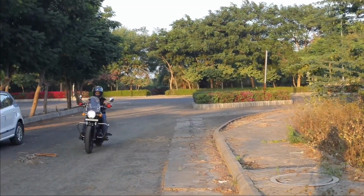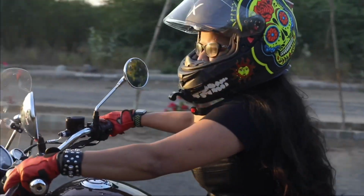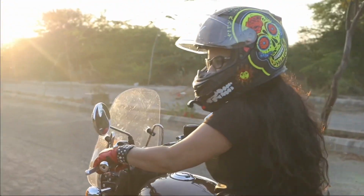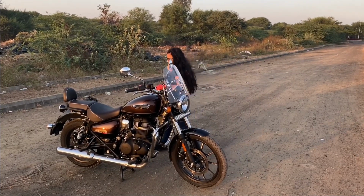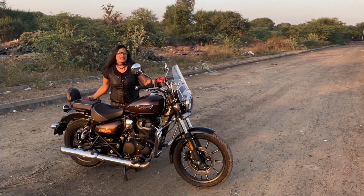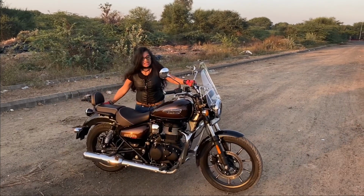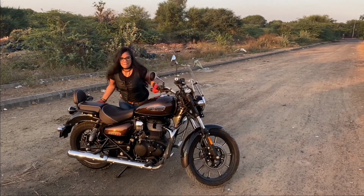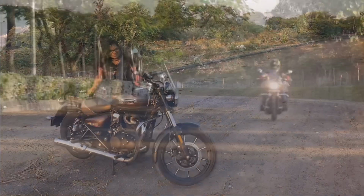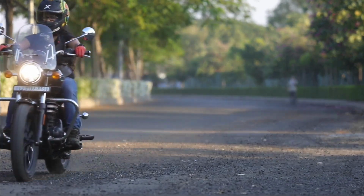Refined engine offers minimal vibration. Hence, your long distance riding will never be tiring. You can see my height. I'm 5'1", and although it is a 191 kg motorcycle, I can quickly take it off the stand and put it back. Rear suspensions are stiff and of short travel, hence you won't get a sofa-like experience.